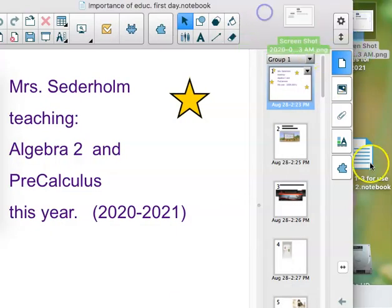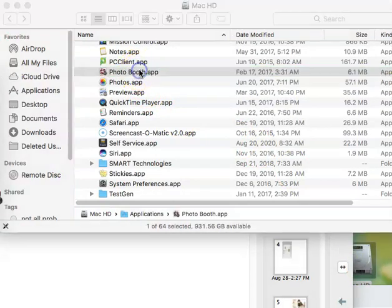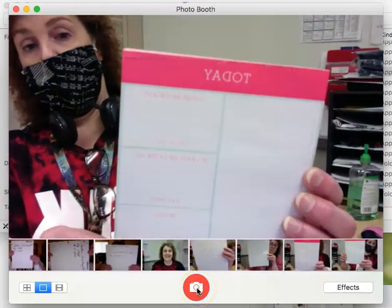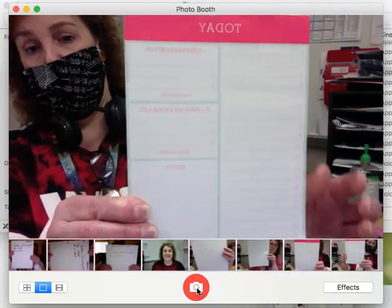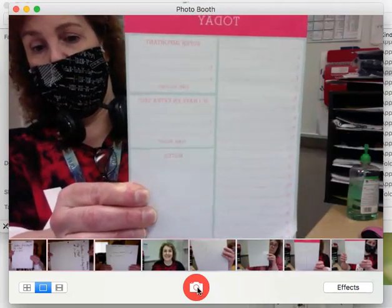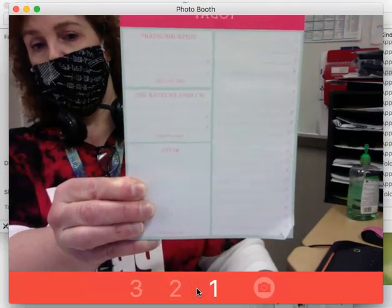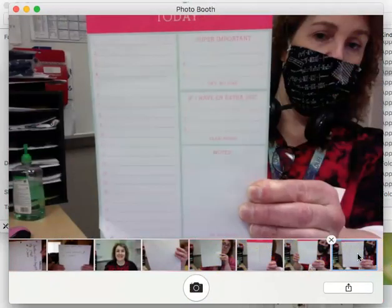I would, on my Apple, go to this little thing called Photo Booth, because that's how you take pictures with your computer on Apple. And then I hold my homework up here close to the little camera, and I make sure that everything can be seen. And then I let it take a picture. Hi, Mom.